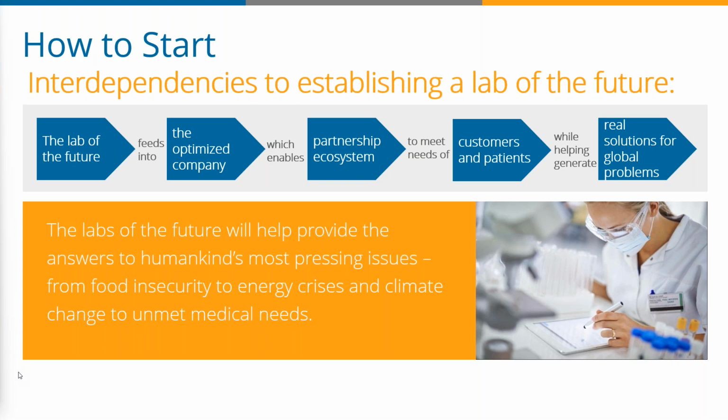Collaboration and data-driven approaches facilitated by the lab of the future have the potential to address humankind's most complex challenges. Things such as food insecurity, energy crisis, climate change, medical shortages, and supply chain issues, and much, much more. The lab of the future represents a transformative force with far-reaching implications, highlighting the importance of technology, data, and collaboration in shaping a better future.